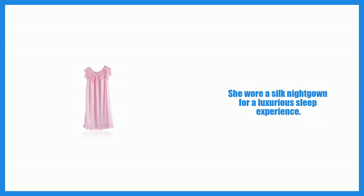Nightgown. She wore a silk nightgown for a luxurious sleep experience.